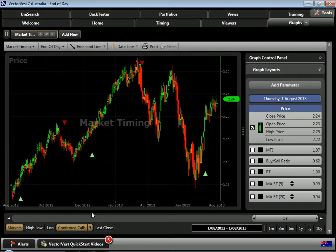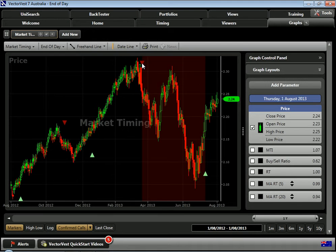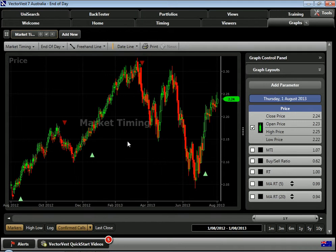And of course the green triangles are the confirmed up calls, the red triangles are the confirmed down calls. The confirmed calls do a very good job of keeping us on the right side of the long-term market trend, a critical consideration for a conservative investor whose primary consideration is preservation of capital. They do come with trade-offs.